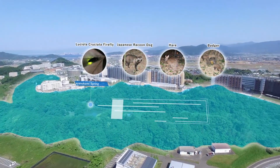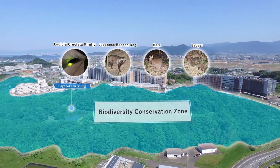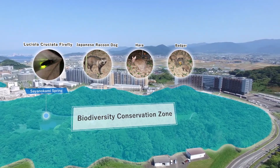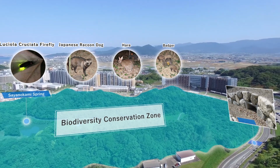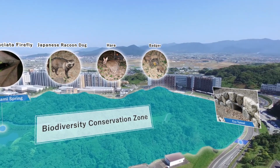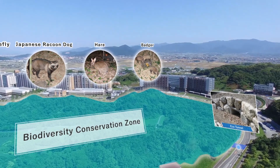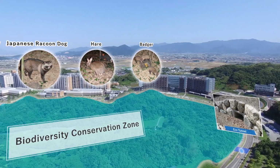The Biodiversity Conservation Zone was designed as a green space for natural conservation to protect rare indigenous flora and fauna. A wildlife crossing has been built beneath the roads to allow animals free passage between otherwise divided sections of campus.